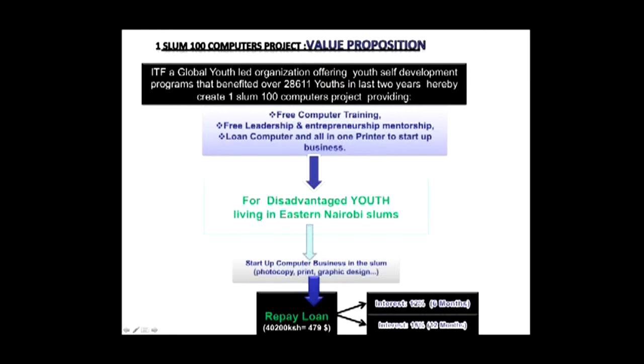This project is very simple for everyone to understand and is designed to provide safe and sustainable development for youth living in Eastern Nairobi slums. But it can also be implemented in other areas, since it is designed as a humanitarian activity: you get help, you help yourself, and then you help others. We'll be able to understand as we go down a little bit. So please go to the next slide.